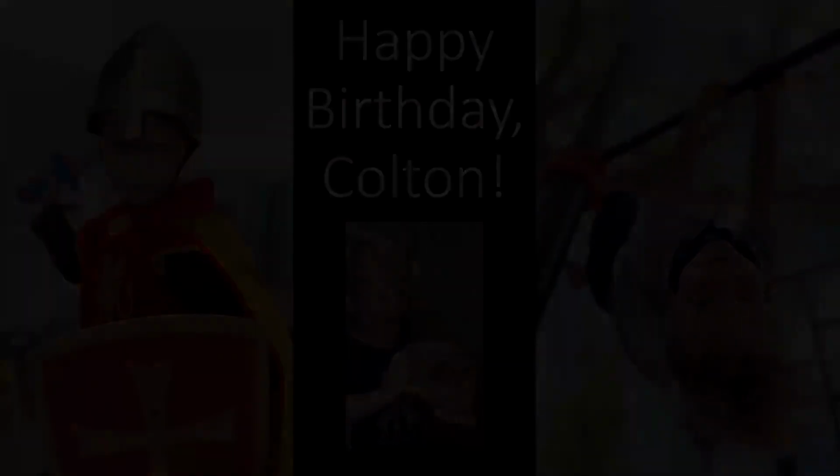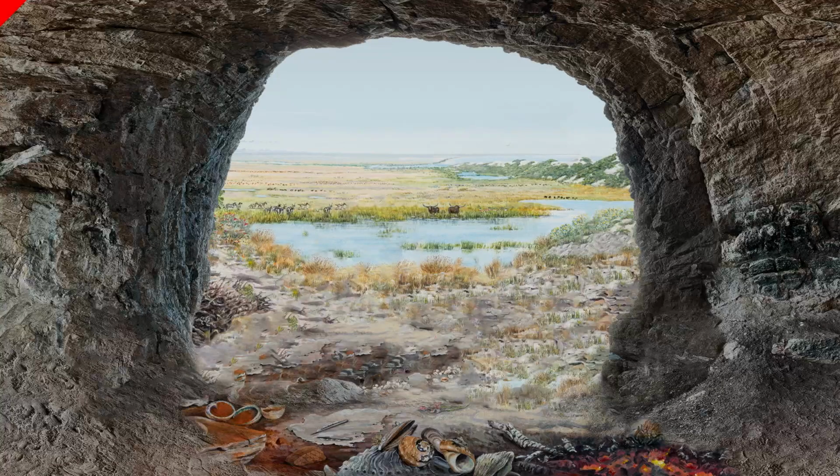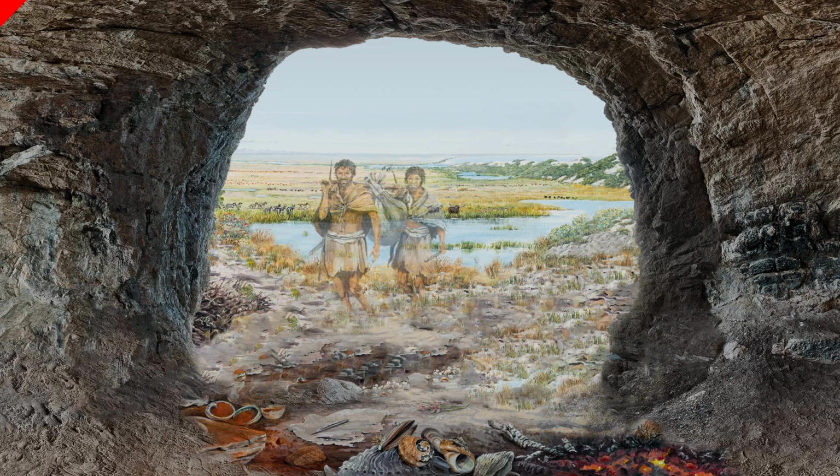All right, let's do this. Around 165,000 years ago, a small group of highly mobile people occupied a small, dark, and narrow cave during a prolonged glacial period. The group wasn't large, an extended family of perhaps less than 20 men, women, and children who moved throughout the landscape collecting seasonal foods and other resources.